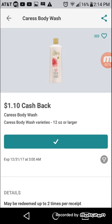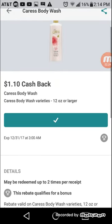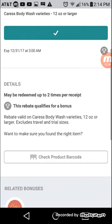So here's the rebate. It was only 80 cents on my Ibotta account. They raised it up to $1.10. Should be the same for everybody else. It's 12 ounce or larger. You do have to watch a little video and unlock the rebate before you purchase the Crest Body Wash. And it says you can redeem 2 times per receipt, which means that you can get 2 Crest Body Wash in the same transaction. And instead of getting just $1.10, you could get $2.20.